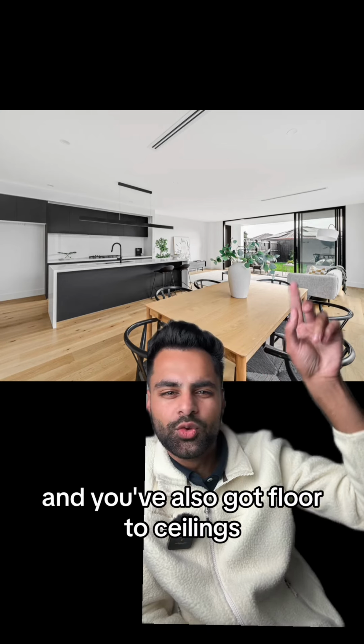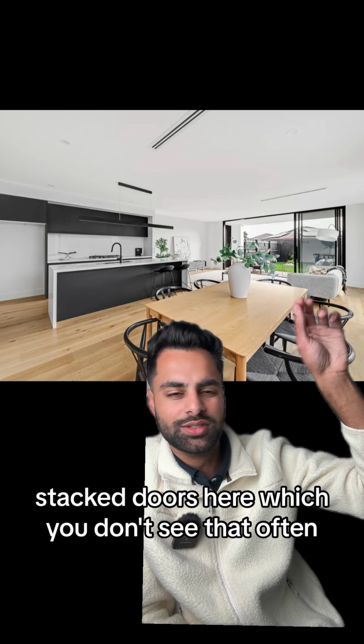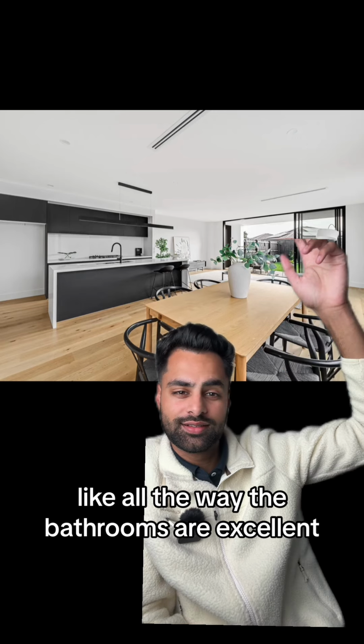And you've also got floor to ceiling stacker doors here, which you don't see that often, like all the way.